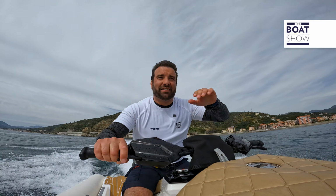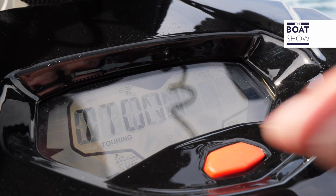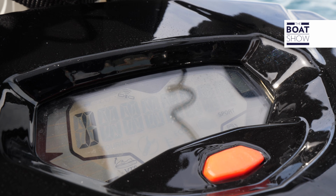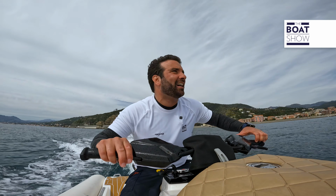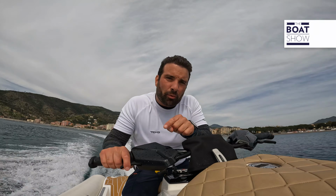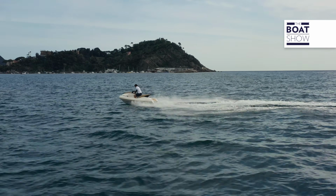Okay, now I'm in the Gulf of Sestri Levante. Here the water is very calm, so I can select the sport mode and really test this Stingray JST-30. In your opinion, does the tubular allow her to lean on one side and close a perfect veer? Let's try it.